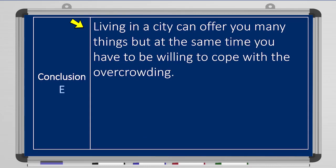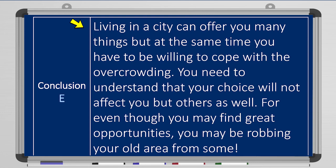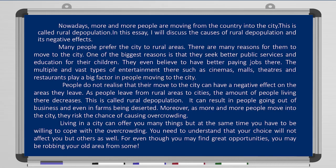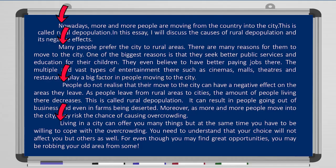Finally, we're going to get to our conclusion. And remember, we said in the conclusion, you either paraphrase the introduction or summarize the whole thing. Living in a city can offer you many things, but at the same time, you have to be willing to cope with overcrowding. You need to understand that your choice will not affect you, but others as well. For even though you may find great opportunities, you may be robbing your old area from some. And here we've summarized the whole thing for you. Your essay should look like this. As you can see, 1, 2, 3, 4 paragraphs, all indented in a clear way.